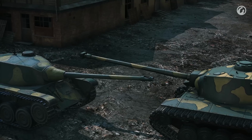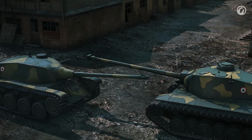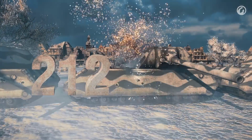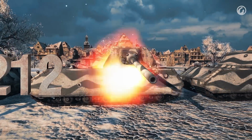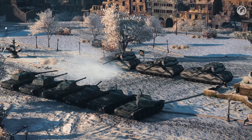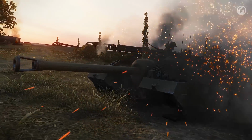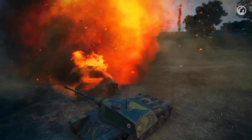It's almost exactly the same weapon as the one carried by the FCM-50T, a heavy tank. Now let's talk numbers. 240 damage per shot with an armor penetration of 212 millimeters. Accuracy and rate of fire are slightly better. The gun is among the 3 best medium tank guns in its tier. The rate of fire is very nice when you need to take out a track or to set an enemy on fire, especially for starting a fire.